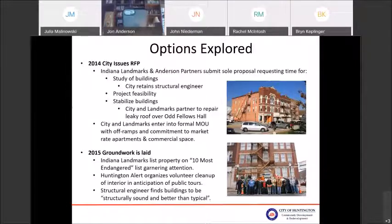One thing else was also for certain: that we needed to stabilize those buildings. The building on the far left, as you can see in that top photo, had a roof leaking. And so the city and Landmarks partnered together to repair that leaky roof. And so we weren't going to obviously cause any further deterioration.